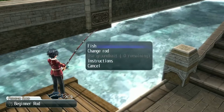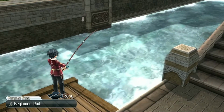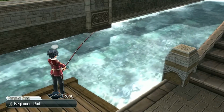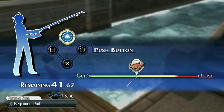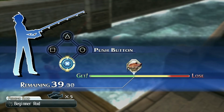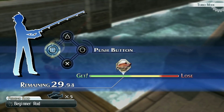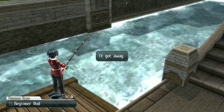So, here's how it works. Cast our line. Exclamation mark. X button. Mash whatever button comes up on the screen as fast as you can. Shit. This is a hard one. Why did I get such a hard one right off the bat? Why is it turbo mode? Ah, turbo mode. Go away.